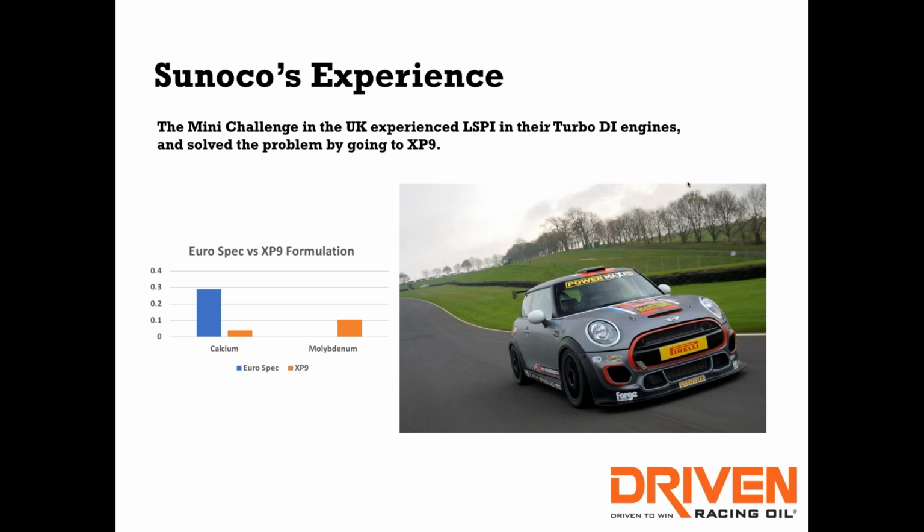And so what's happening is the industry is in a state of change right now. Last May, API SN Plus came into effect, and it's been making its way onto the shelves over the last year. API SN Plus does address some of the low speed pre-ignition problems. It's running the Sequence 9 test, which is the new test for low speed pre-ignition, and when that happens, they're reformulating the oil. So when you see an oil that's got API SN Plus, that logo up there on the left, then that's an oil that's been reformulated to change that detergent balance to try to make it work for LSPI.